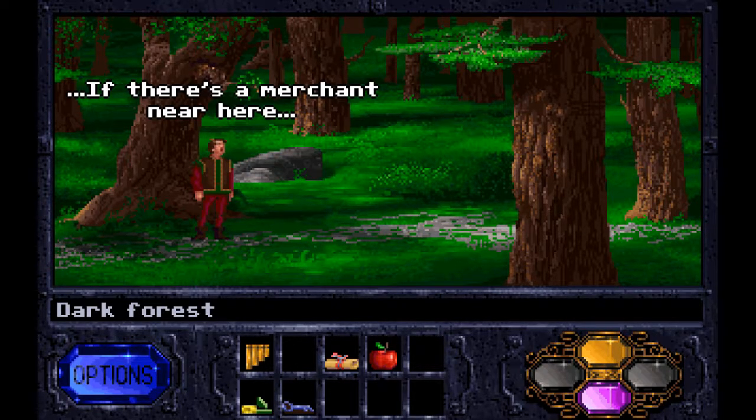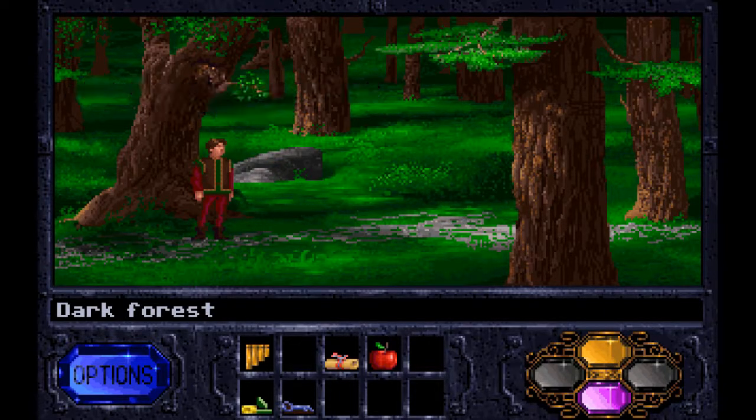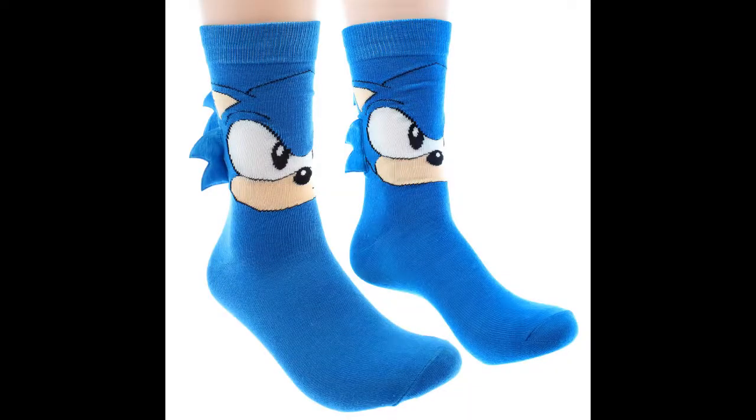If there's a merchant near here, I'll get new socks. Yeah, what a good time to think about new socks, Brandon. Right in the middle of an adventure to stop an evil magical jester.